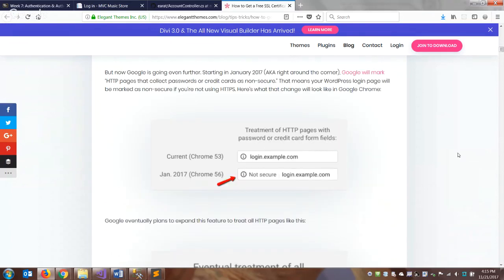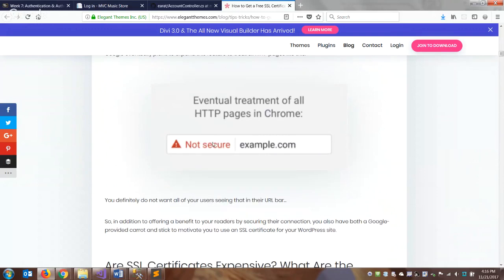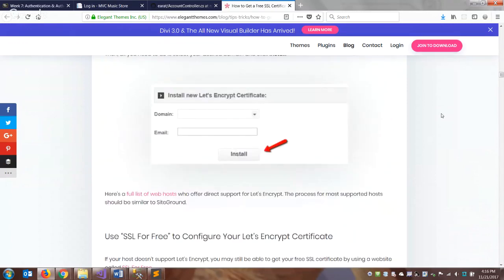So this is what it looks like in Chrome now. It used to look like this, and as of 2017, for any domain it'll say not secure at the top if there's no SSL certificate. So that's going to scare people away. Eventually it's going to say this with a big red alert. So there are different kinds of SSL certificates. This link, which I've put up, actually tells you how to get a free one.